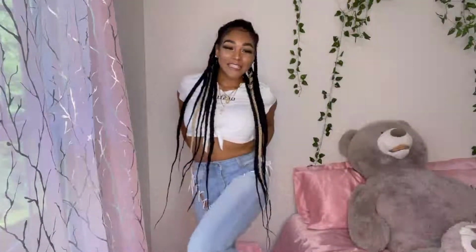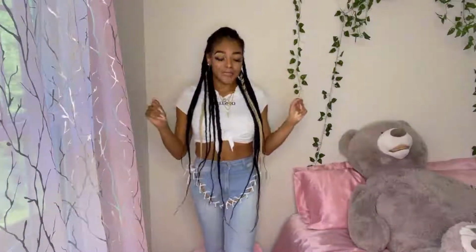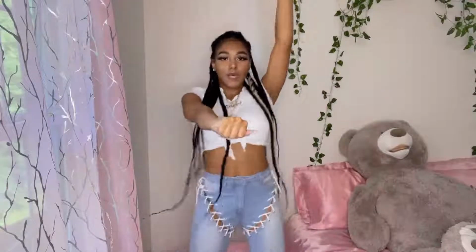Next, I have these jeans that I am in love with. I love, love, love these jeans. I feel like a cowgirl. Don't cowgirls wear stuff where this part and this part are separate? Like, rodeo. That's what I want to do.